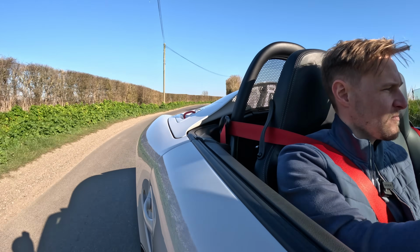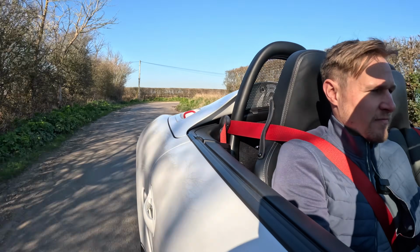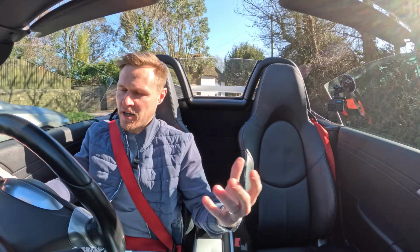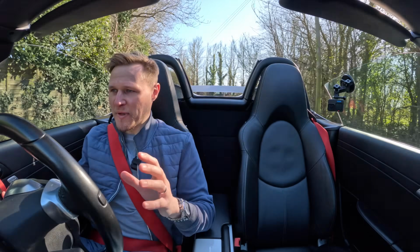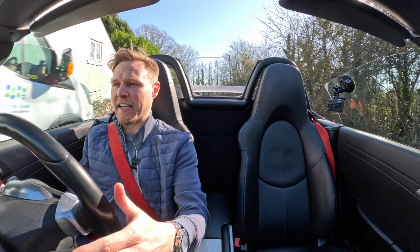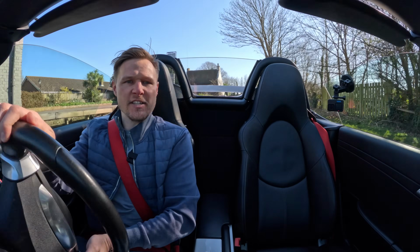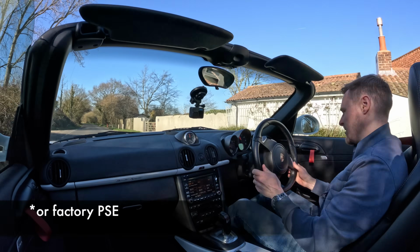What I will say is, this car, and I say it for all of these cars of this generation, the early DFI engine motors, so the 987 and 997.2s, the engines are quite quiet. This car in particular would benefit handsomely from an aftermarket exhaust system to really just unlock the bark of that flat six.